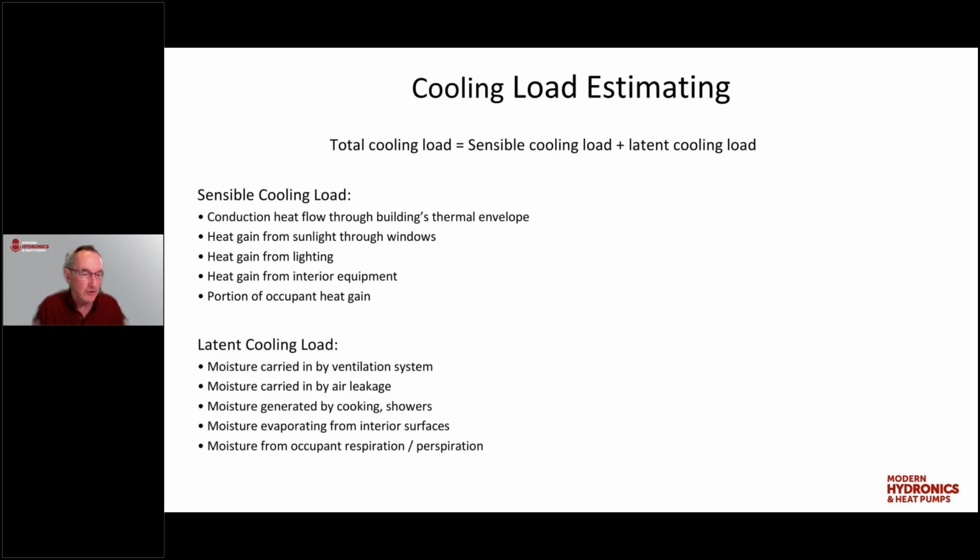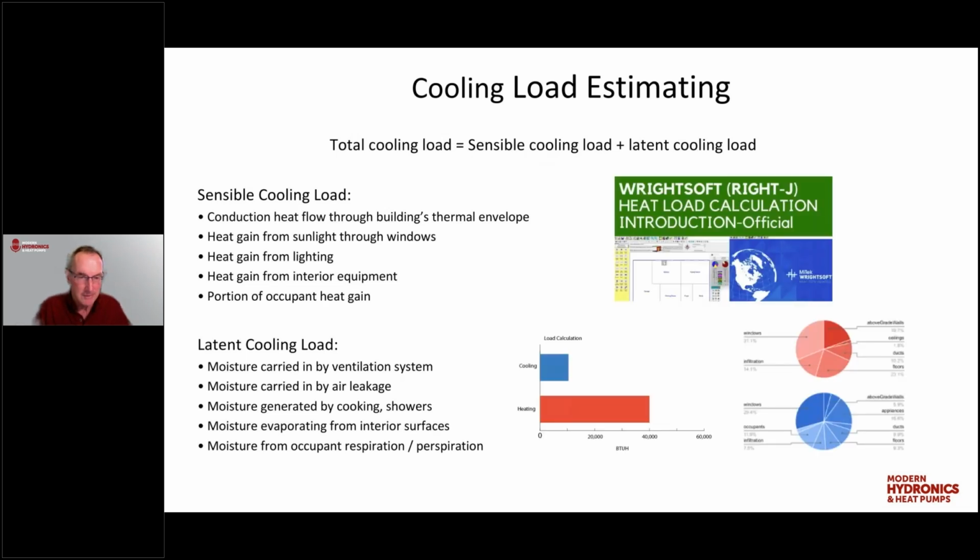Latent heat has to do with moisture. Anything that adds moisture to the interior air is considered latent. So it's moisture carried in by ventilation air. It could be air leakage due to infiltration, just like we have infiltration in heating mode. We have infiltration in the summer. Obviously, we cook, we take showers, we wash floors. Anything like that does generate moisture inside the building. And ultimately, to control relative humidity, that cooling system has to remove that moisture. So we need to do separate or segmented calculations dealing with both sensible cooling load as well as latent cooling load. And there are many ways to do it.